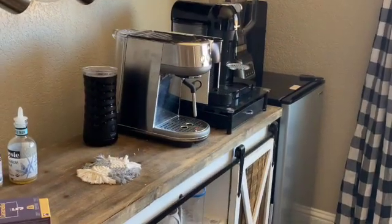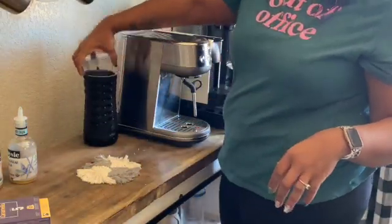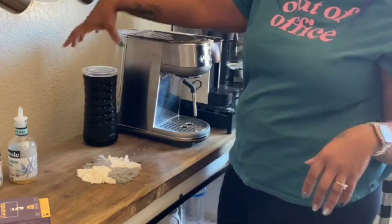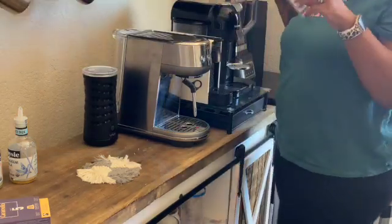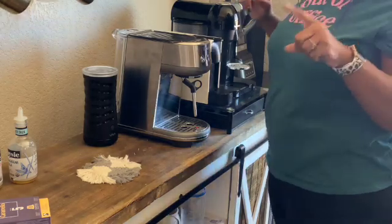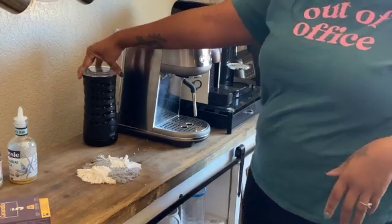Okay, now let's talk about machines. So this is our milk frother. This is one that I got off Amazon. I do have the one that comes with an espresso machine, but I don't like that frother. I've never liked it. This one works 10 times better than that one.